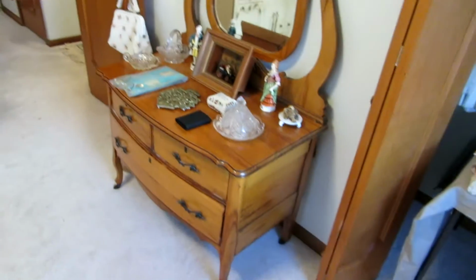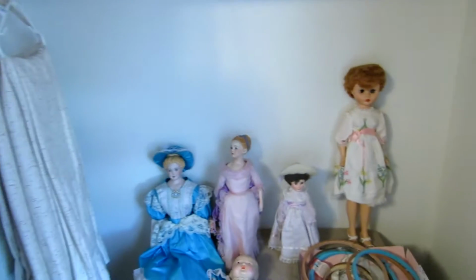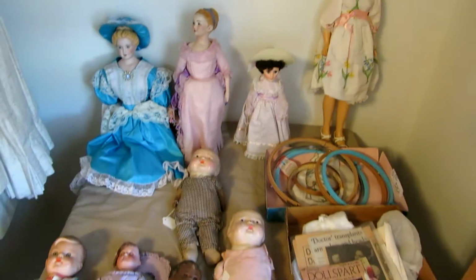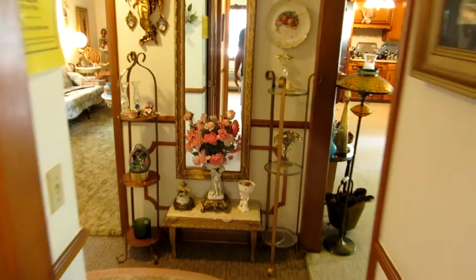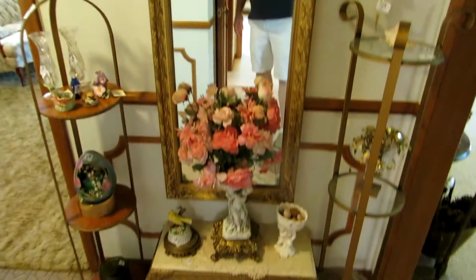We have this antique Victorian washstand. And in the closet, they have lots of little vintage porcelain dolls. Some of them are German, some of them aren't. Some of them are composition. But really kind of a fun, really nice little, like I keep saying, time capsule. We're going to go into the living area. And in the entryway, some kind of fun little stuff.